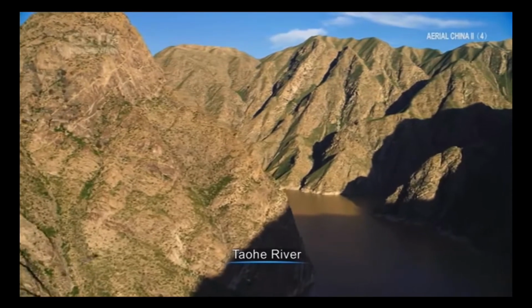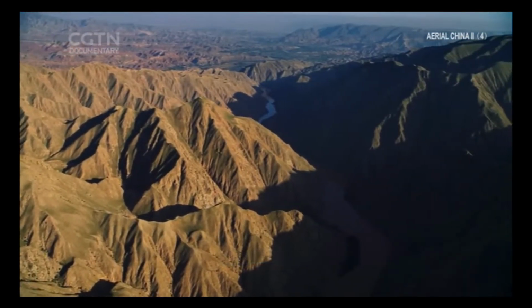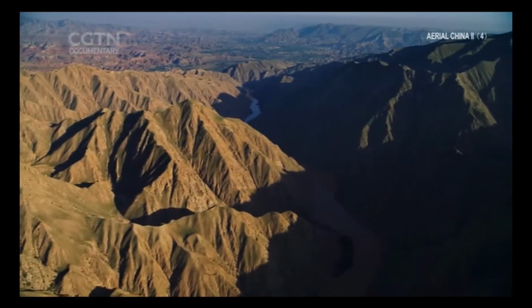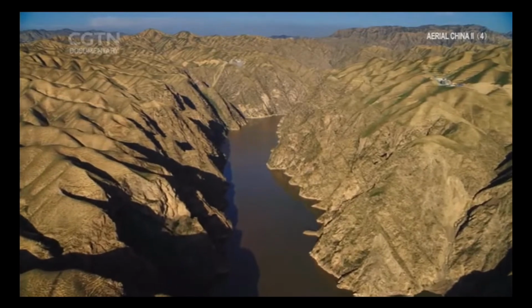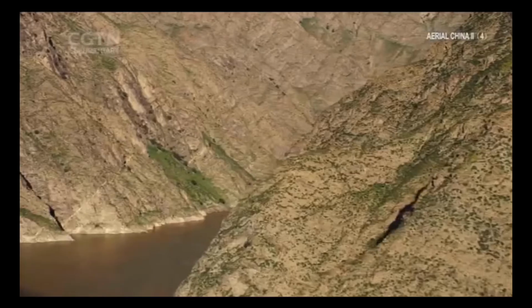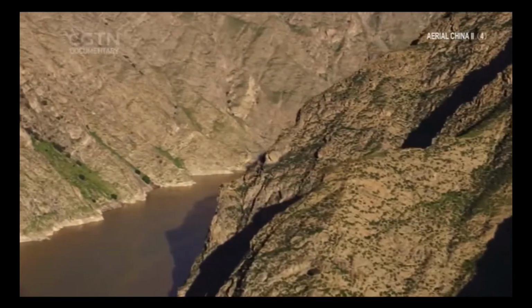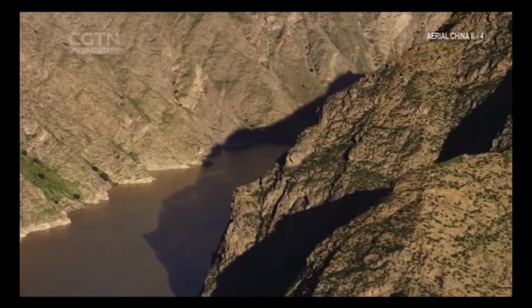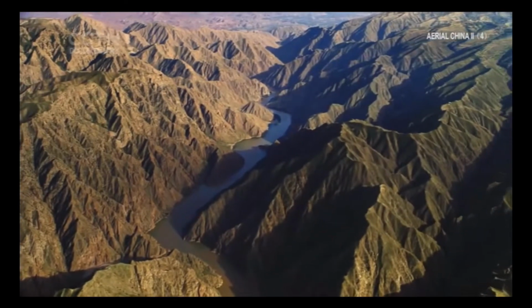Rising in Qinghai, the Taohua River runs right across Gansu's Loess Plateau. Carving its way through Gansu's soft hills, it's rich with sediment by the time it makes its rendezvous with another great river that has come a long way to be here.